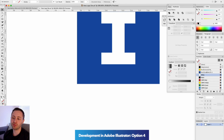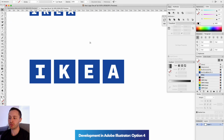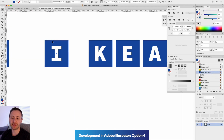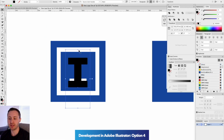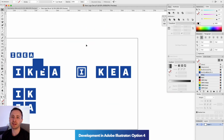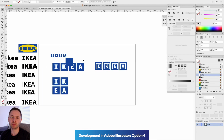So in its simplest form, when we have a short but wide space, we use the letters next to each other, but for something like a square profile picture, we would put the EA underneath the IK to create a stacked variant of the logo. I started out making this super simple by putting the letters in a square, and then that's it. I thought that looked a little bit boring, so I added another inset square with a stroke on it, just to add that little something extra.